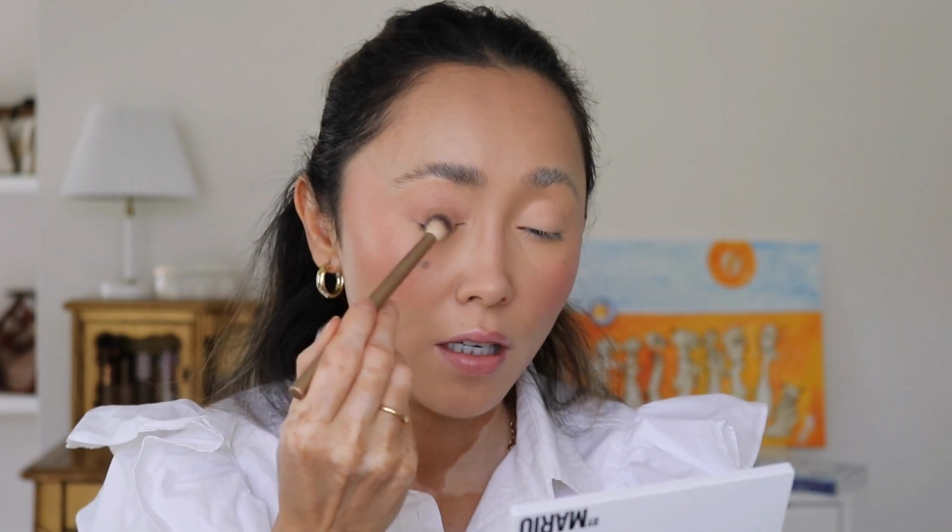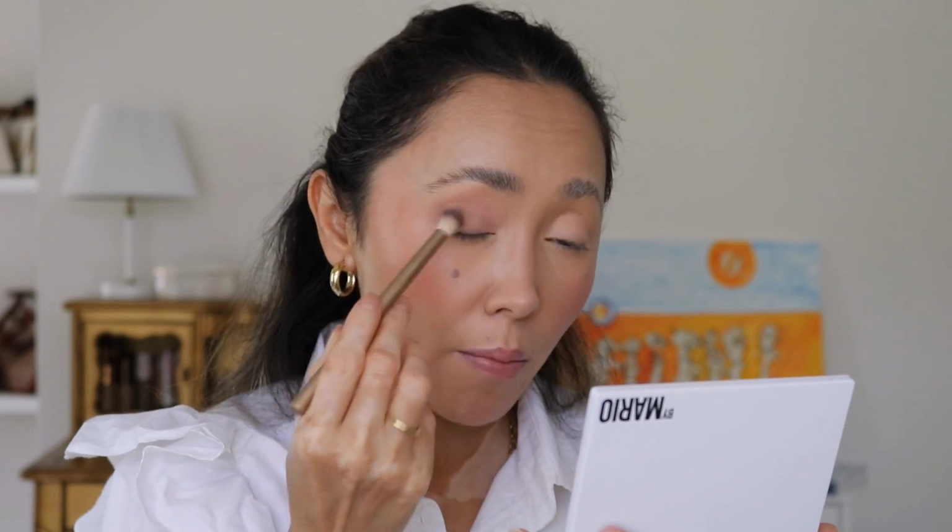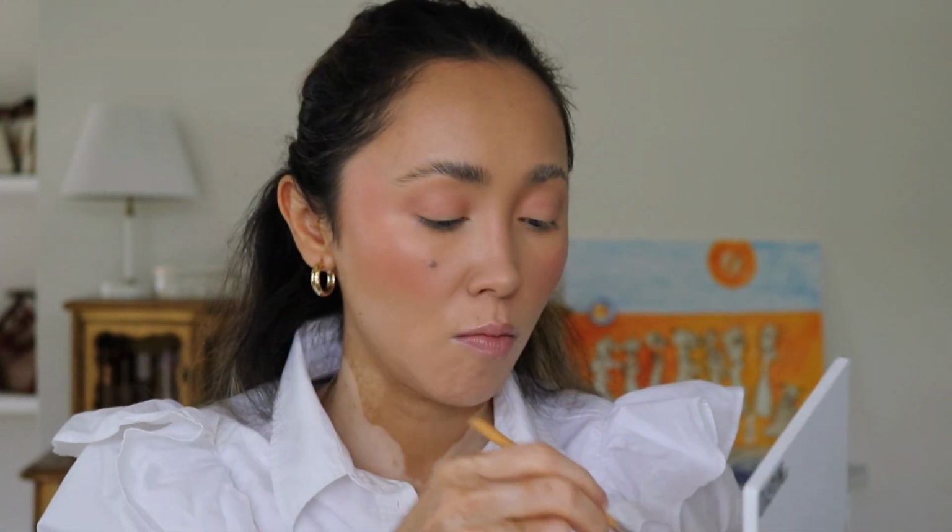I mentioned in that video that I was very pleasantly surprised at how buttery, soft, and easy to blend this matte wear, which I wasn't expecting, because I'm pretty sure, as everyone knows, this palette is known for its very pretty shimmering shades. So I wasn't expecting to have such a good quality on the matte ones, but they are stunning. Look at how pretty that looks. That's a beautiful shade.